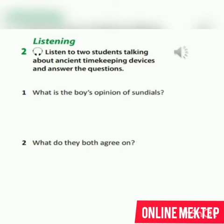Hi Ben, have you started Professor Hopkins' assignment yet? Did you choose to write about sundials or water clocks? Water clocks, of course. What is there to say about sundials? They're so simplistic. I don't agree. I chose sundials because they've got such an interesting history. They were the first timekeeping device ever invented.